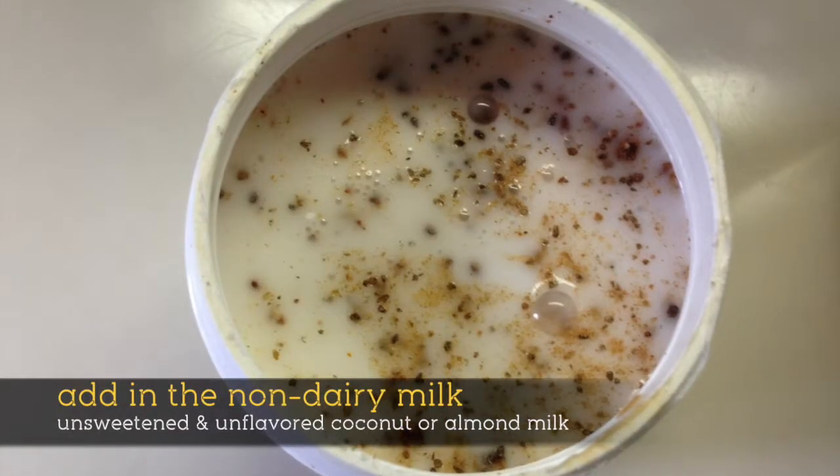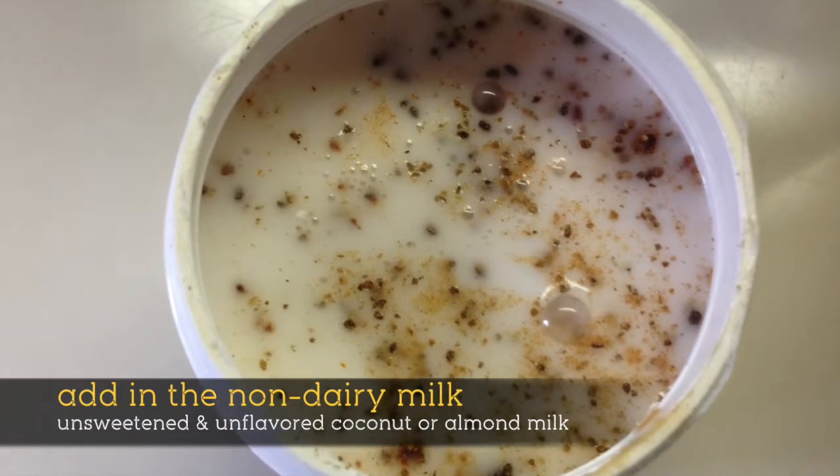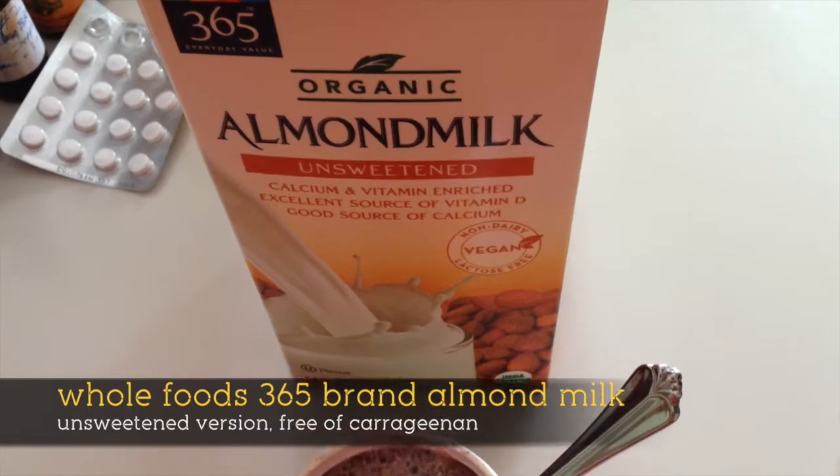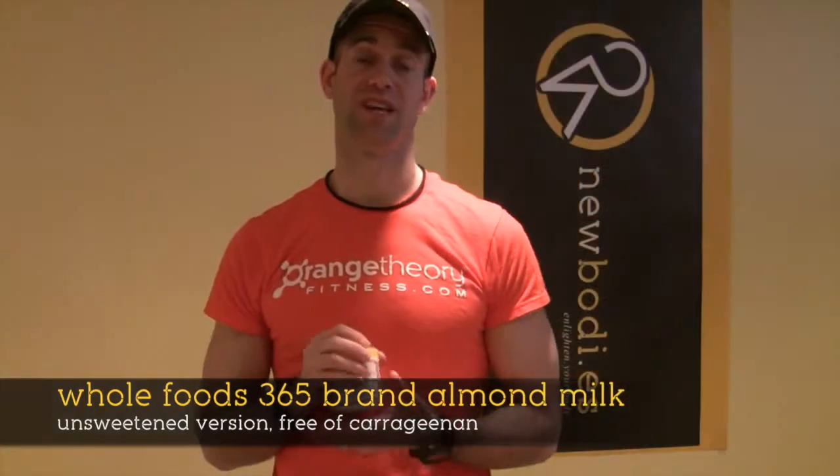Next, I'm going to fill the rest of the container with one of two things, either unsweetened, unflavored coconut milk or unsweetened, unflavored almond milk. And the almond milk is, right now for me, a better option. There's an ingredient that I'm trying to avoid. Aside from trying to avoid sugar, which is why I say unsweetened and unflavored, I find that a lot of the non-dairy milk products that are out there, usually in Tetra Paks, contain something called carrageenan, which is known to be a carcinogen, so I am trying to avoid that. Most coconut milks do contain carrageenan. I found an organic almond milk, the 365 unsweetened, unflavored brand that Whole Foods sells, that happens to be carrageenan free. Most of the others out there for almond milk do have carrageenan.